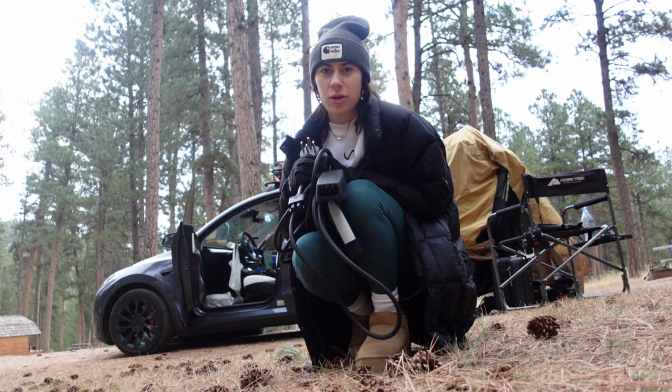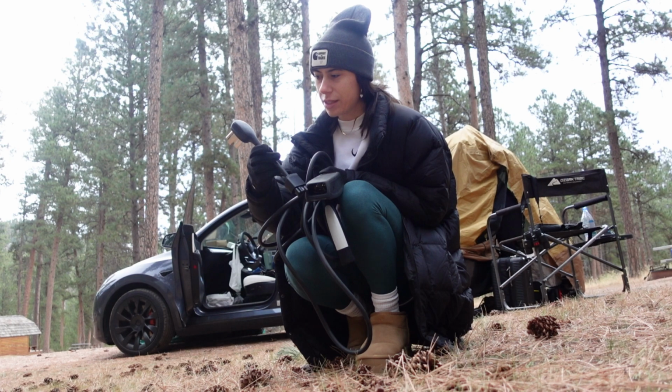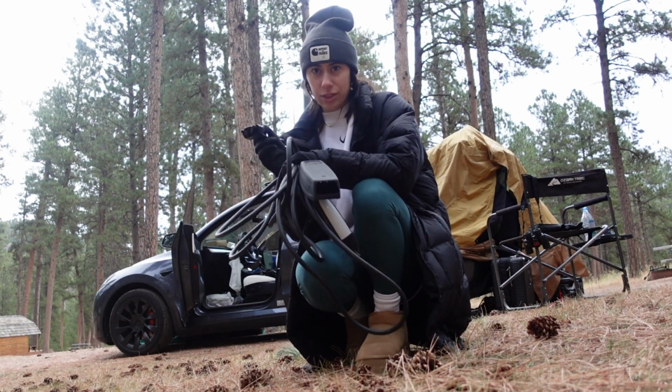Okay, so it's the morning at our campsite. We charged the car last night because we have an electric hookup spot and we charged it with this 14-50 adapter and it took about 5 hours to charge it to 100. So that actually worked out really well.